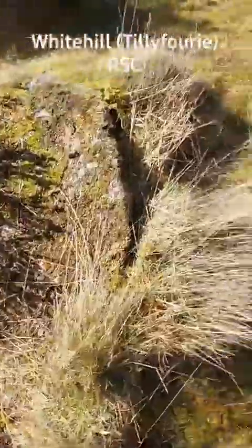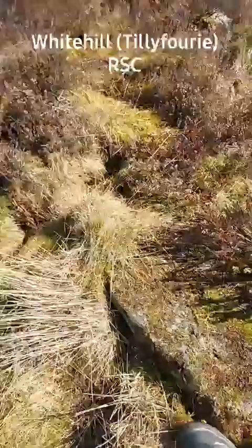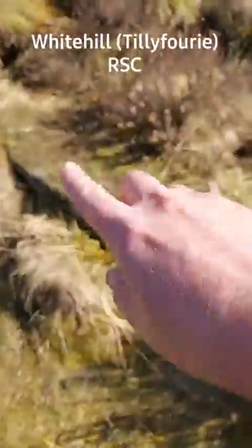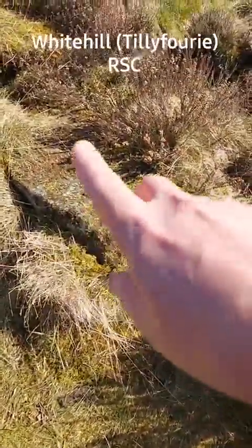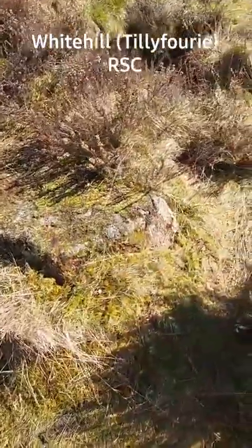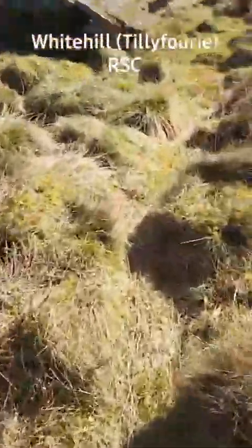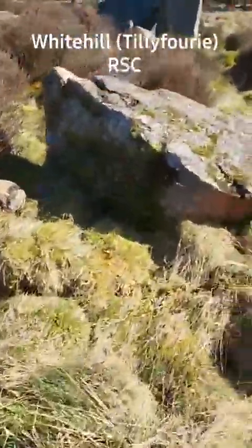certainly getting a little bit longer, embedded in the ground with lots of moss and grass, but it's keeping its squareness. So that's number 12. And number 13, it's quite a stone.